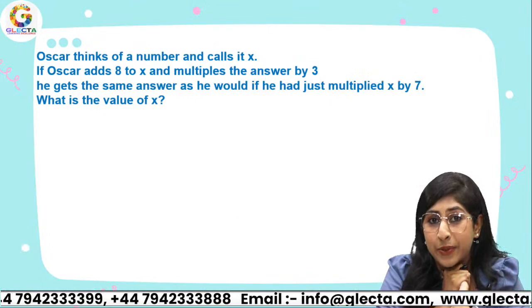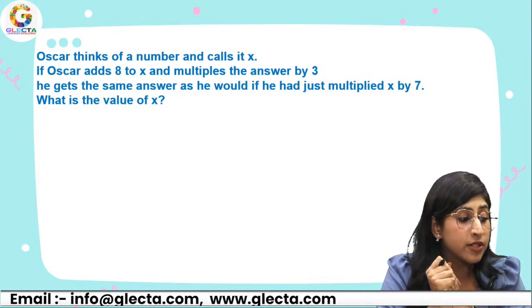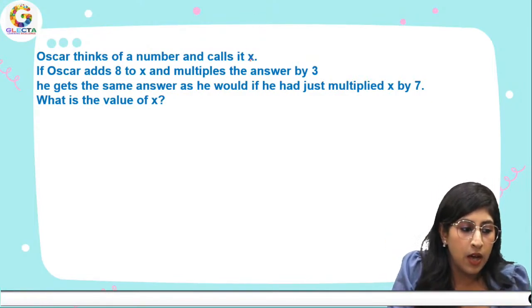Let's move on to the next question. Oscar thinks of a number and calls it x. If Oscar adds 8 to x and multiplies the answer by 3. Oh, okay, wait. Wherever we see the word x.